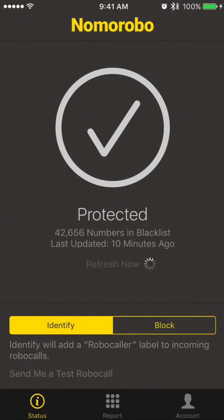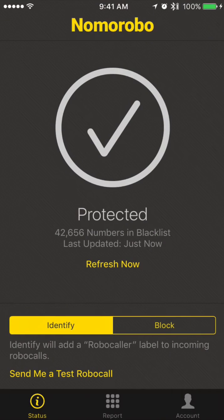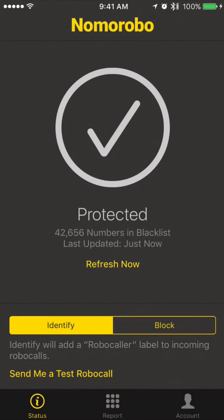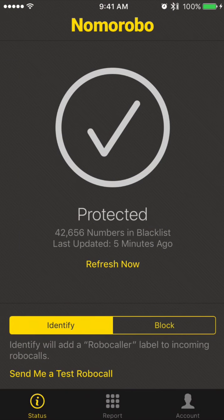There are two modes that Nomorobo can run in, and you get to decide. By default, Nomorobo starts in Identify mode. Looking at the description on the bottom, it says Identify will add a robocaller label to an incoming robocall. Right now, I'm going to hit the Send a Test Robocall link, and they'll do exactly that. They'll send us a test call. Here we see that call coming in. I'm going to simply decline this, and it'll go straight to voicemail at that point.